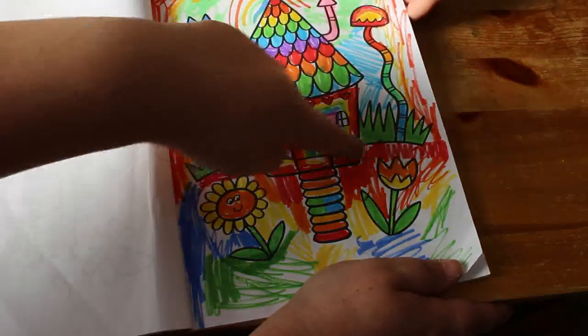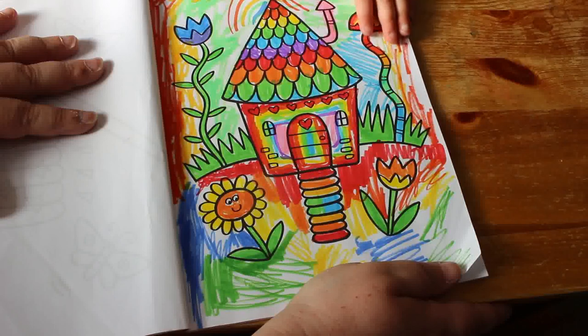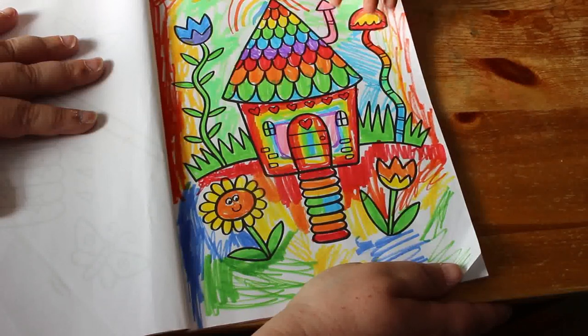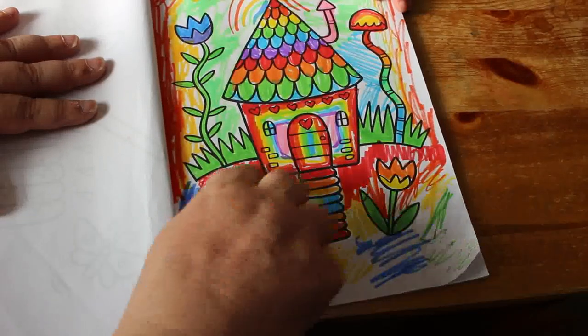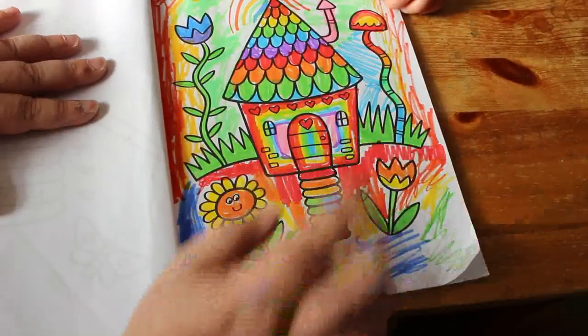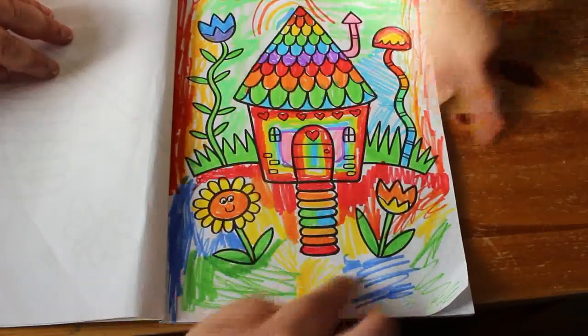I did the grass and that's about it. No, I did the grass. No, I did the grass. Oh, I remember that I did the grass. Okay. No, you did this bit of the grass. I did these bits. Yeah, you did all that.